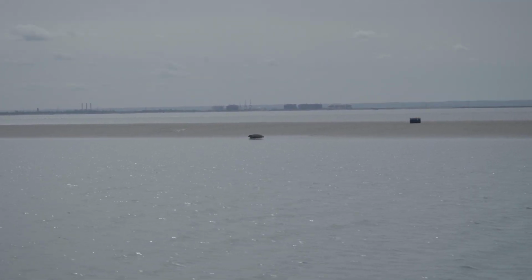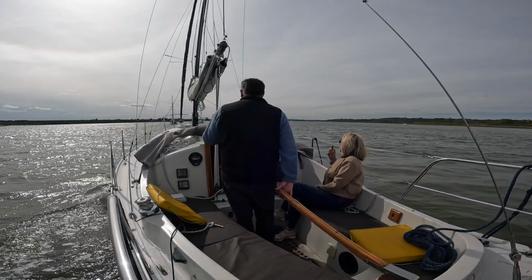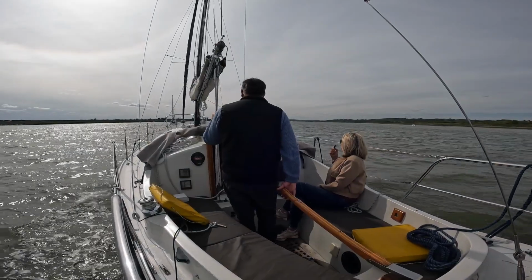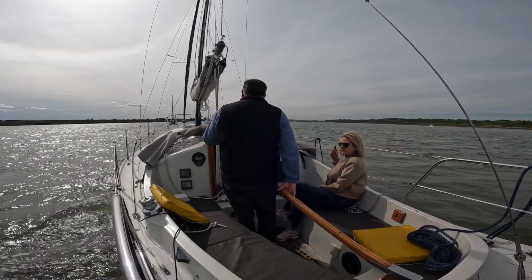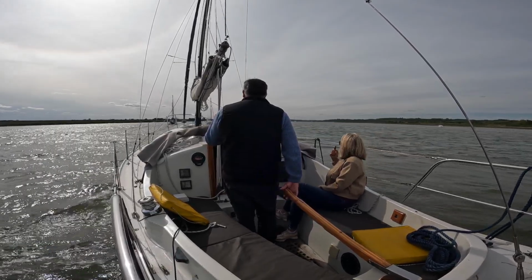We're going out, as I said, next weekend, so we'll do another episode next week on how that trip went. I'm hoping when the rigger comes that everything gets fixed and we can actually get the main up and do some proper sailing. There's forecast some decent winds next weekend as well.